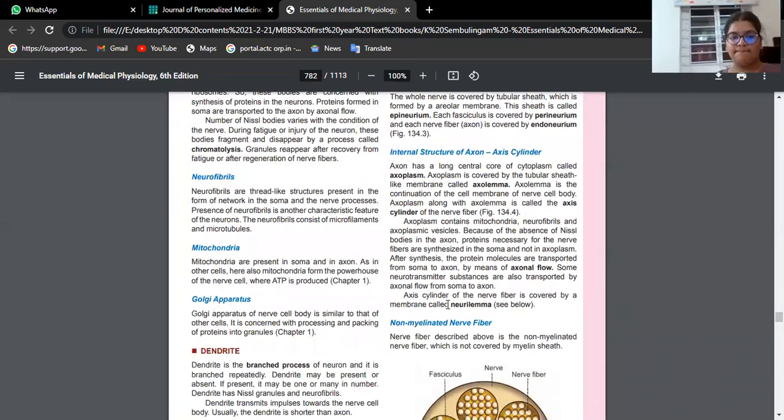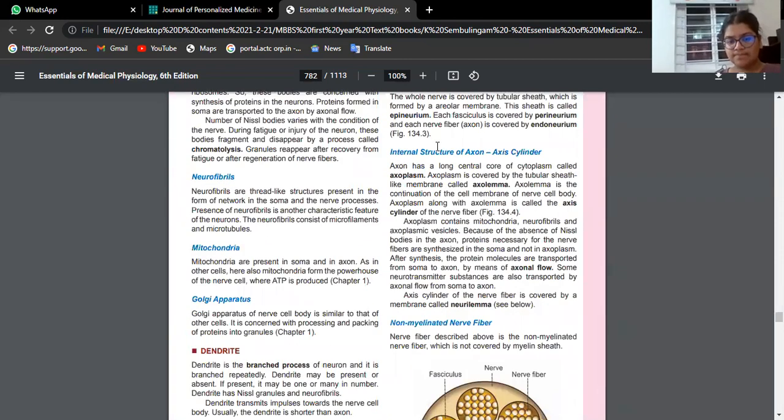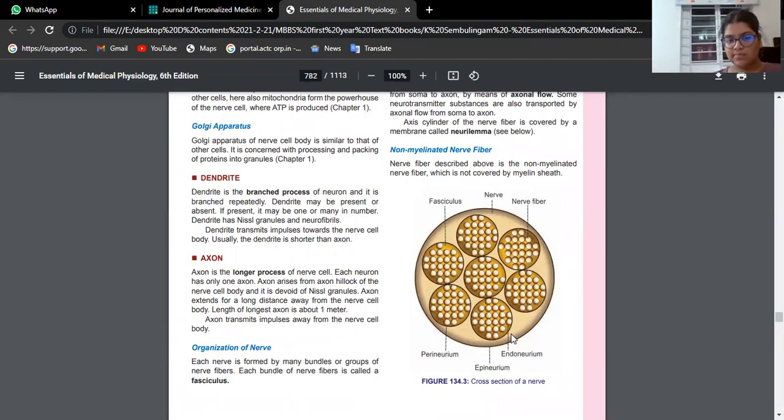Now, the coverings of neurons. We have seen the myelin sheath, right? When you see a bundle of neurons, like we have epimysium, perimysium, endomysium, the terms used to describe bundles of muscle fibers, similarly we have certain coverings. The cover which immediately covers one particular neuron you call endoneurium. Bundles of nerve fibers are covered by perineurium. And the whole nerve, the big fiber, is covered by the outermost covering, which is called epineurium.